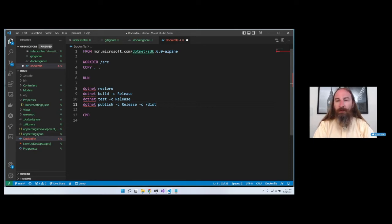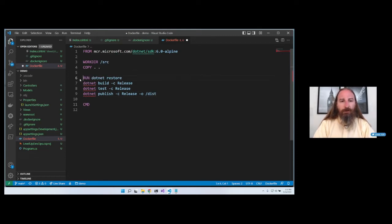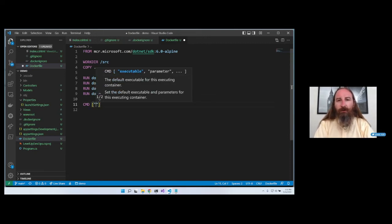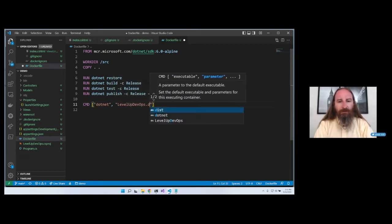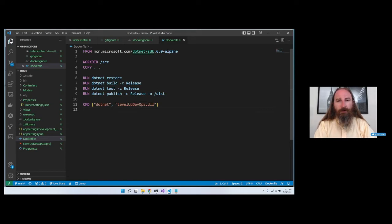Now, these are the commands that we would run from the console. We want to run them as Docker commands. So let's run this one, let's run this one, let's run this one, let's run this one, and now we've got all of these commands run at build time inside of our Docker file. And next, the CMD, the thing that we'll do as we start our image as a container. We want to say .NET level up devops.dll, and that will get our content into place.